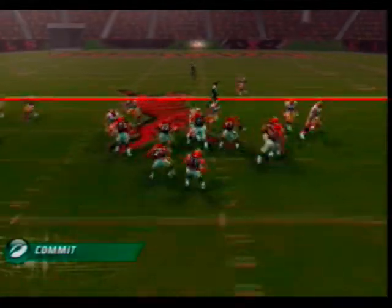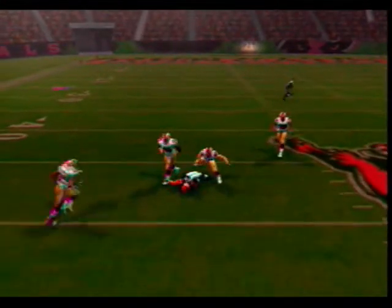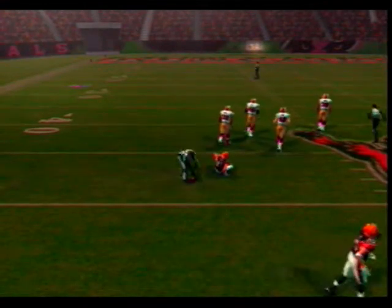Trailer will work out of the shotgun, dropping back. Under pressure, throwing, and he hits his target. Swift is there on the stop at the 45.